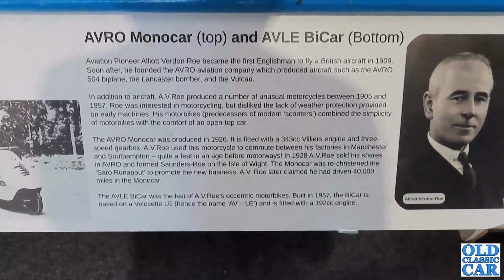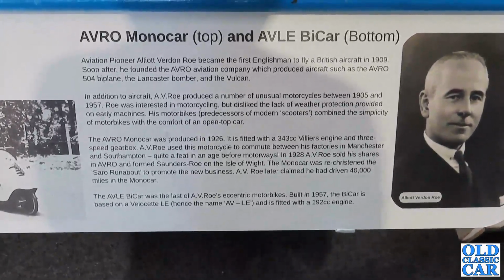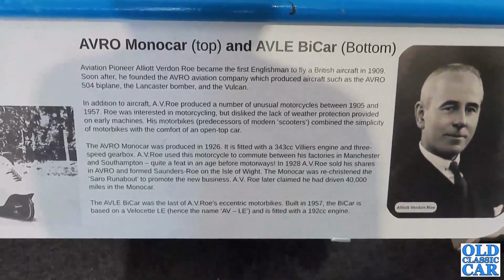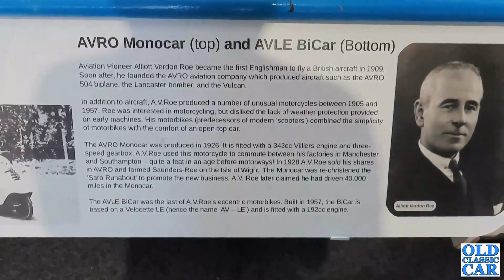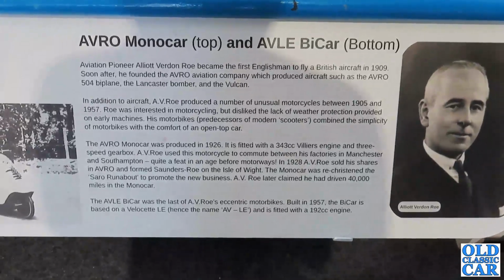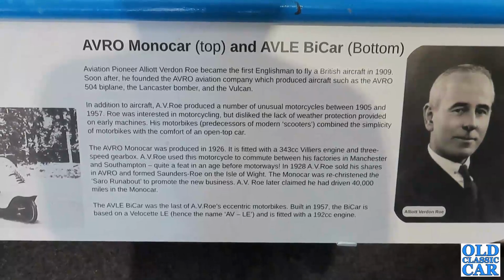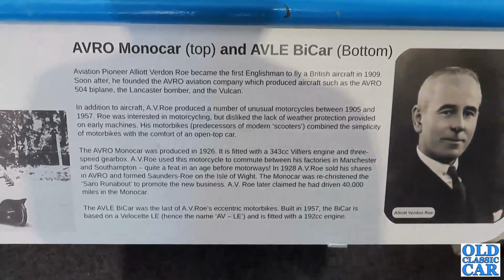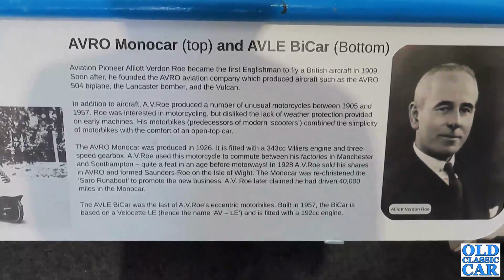A.V. Roe used this motorcycle to commute between his factories in Manchester and Southampton, quite a feat in an age before motorways. In 1928, A.V. Roe sold his shares in Avro and formed Saunders-Roe on the Isle of Wight. The MonoCar was rechristened the Saunders-Roe Runabout to promote the new business. A.V. Roe later claimed he had driven 40,000 miles in the MonoCar.